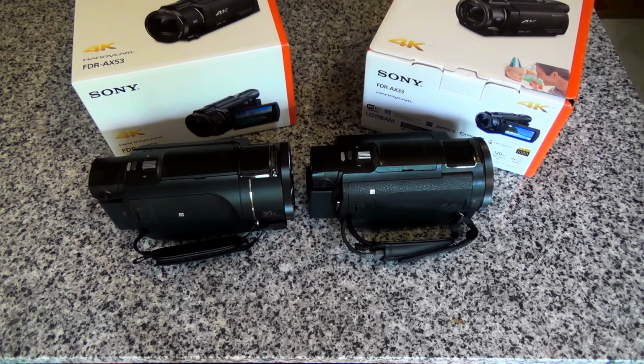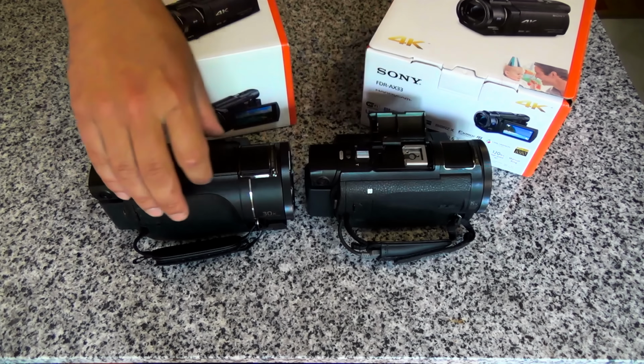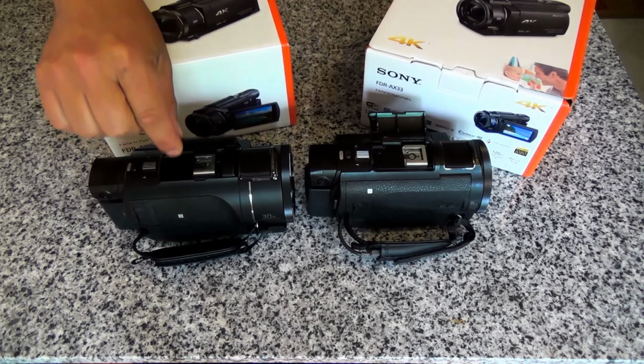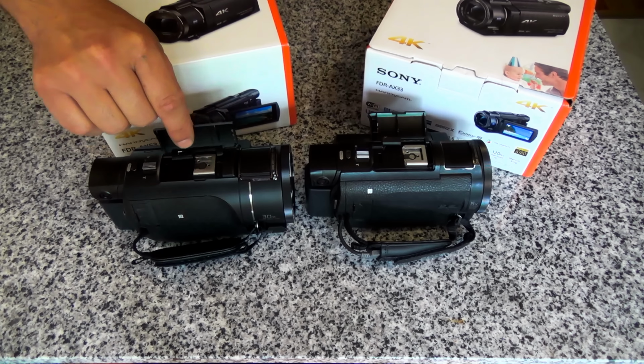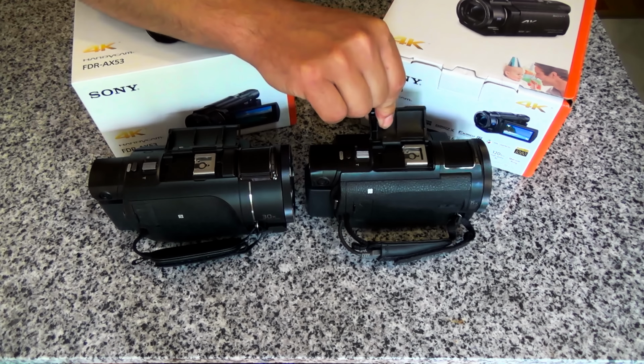Both do not have flash. Both include the multi-interface shoes. The cover on the 53 I found is a little more loose-fitting and not as robust as the 33. Both include Wi-Fi.